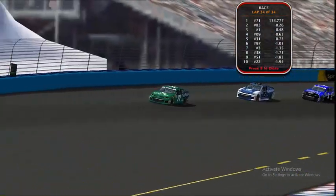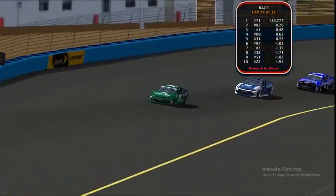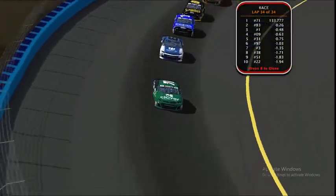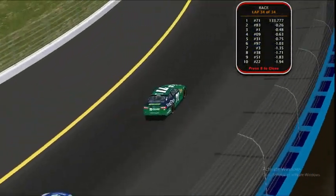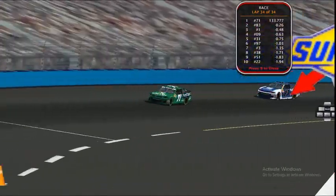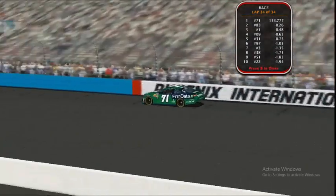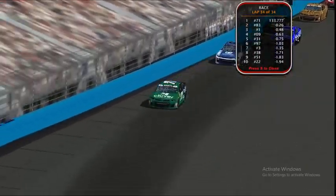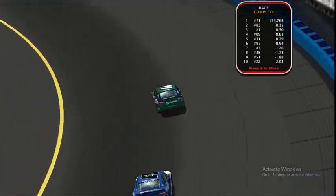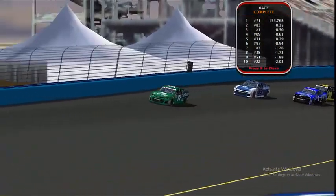Held up the charge from Chris Dalton and Trent Dunham, and he's held them off. No competition from Chris Dalton. Rounding turns 3 and 4 for a final time. Coming off turn 4, James Shelley will win here at the GoDaddy 500 from Phoenix. Great run for James Shelley, the number 71 First Data Clover Chevrolet.